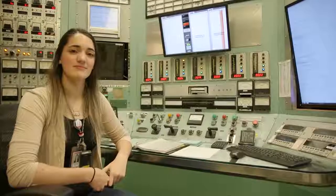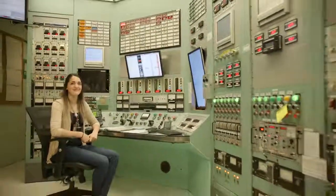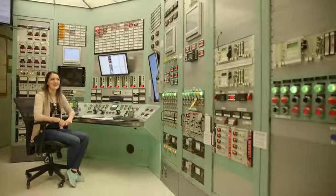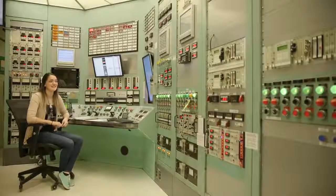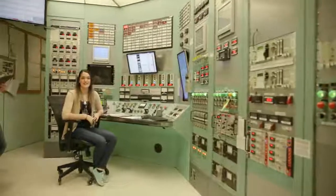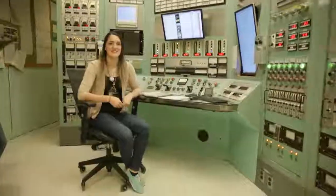Do you know what every single one of all of these buttons do? Yes. Some of the experimental ones, I wasn't covered in my training because I don't have to run the experiments, but all of the regular operations buttons.